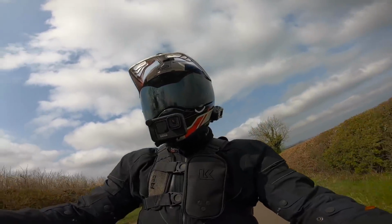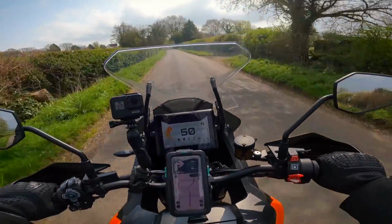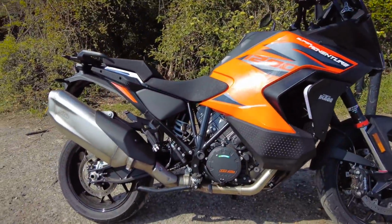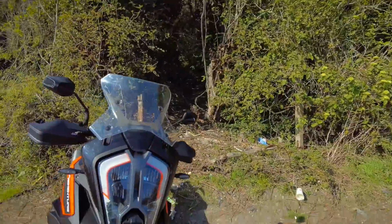If you're a sports bike rider and you just fancy that bit more comfort, oh man, you've got to try one. You have got to try the Super Adventure. I do like it. What do you think of the looks? What do you think looks wise? I don't think it's a bad looking bike at all. Genuinely, I don't. Come and have a look at the front.